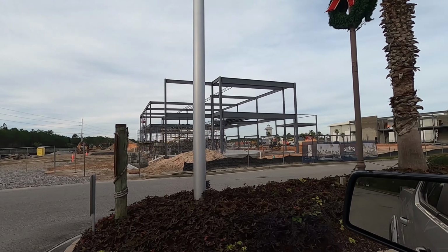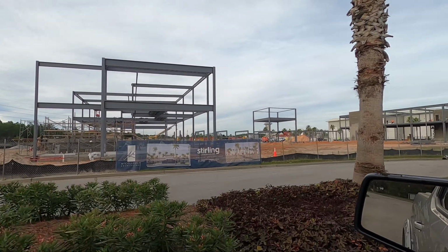The new addition here at the Wharf is coming along. Going to be more shops and another little green area, a little park area between.